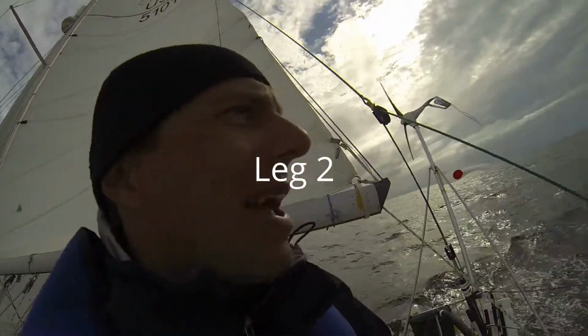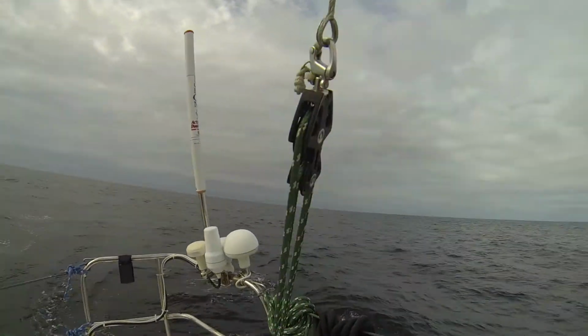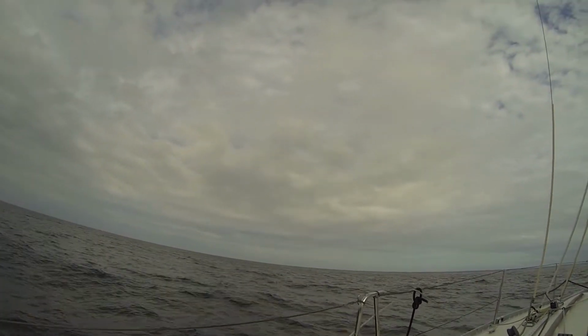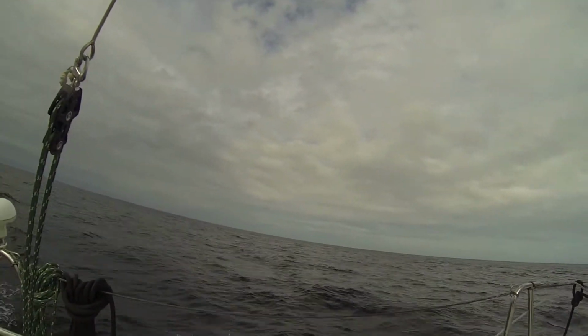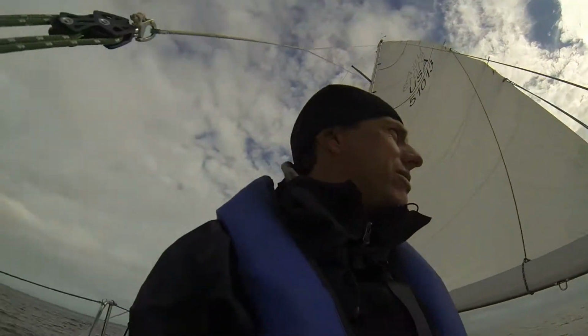Okay, we're on leg 2 of Maine Rocks Race. So we rounded Matinicus Rock, which is back there, and we're headed for Mount Desert Rock, which is up in there someplace. Lots of wind, the wind has calmed down a little bit, but it's right on the nose here, so I'll have to tack at some point and beat up to Mount Desert Rock.